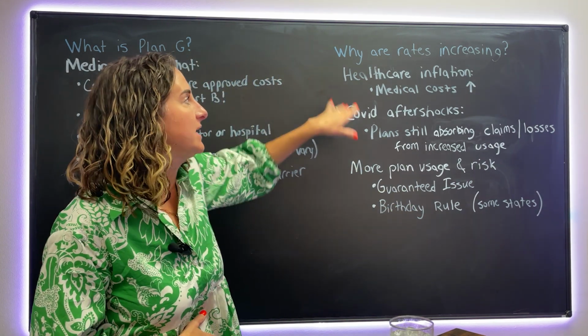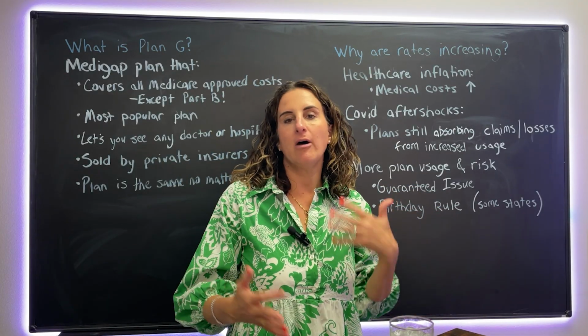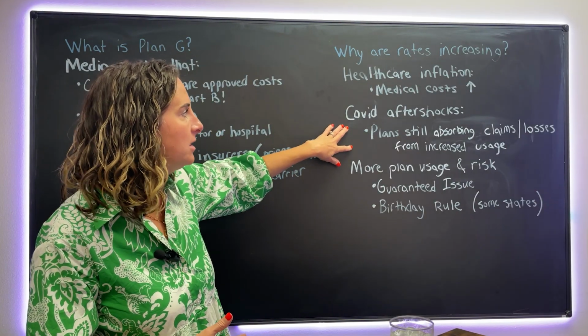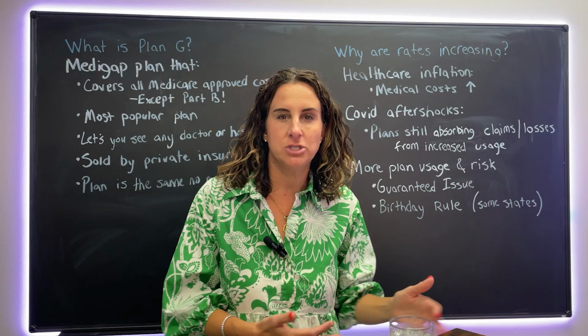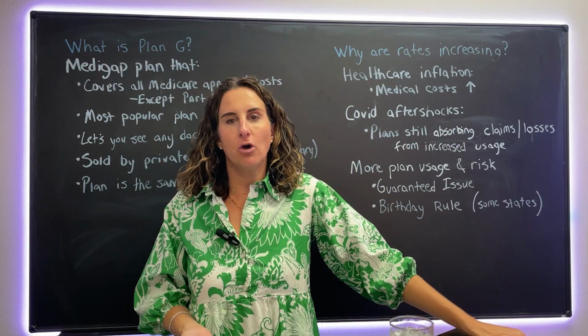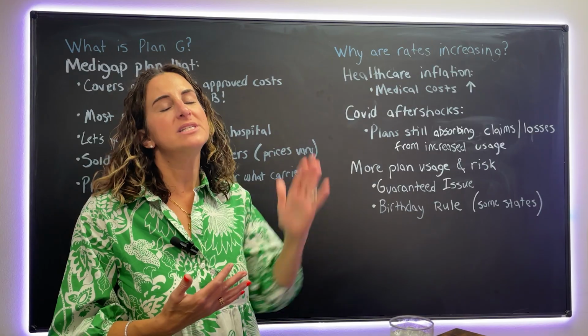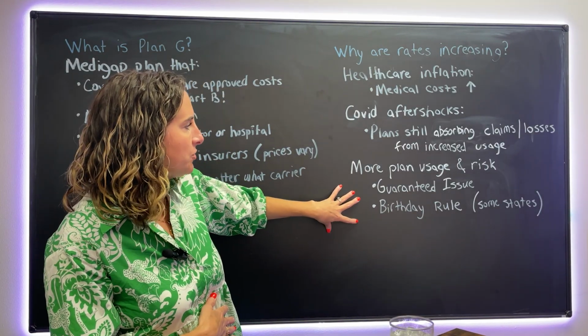Well, first and foremost, healthcare inflation. Medical costs are going up. Every time I turn around, I see a news article about this. The COVID aftershocks as well. The plans are still absorbing a lot of the claims or losses from increased usage. You'd think this many years past COVID this would have settled down by now, but we're still seeing a large increase. And more plan usage and risk.